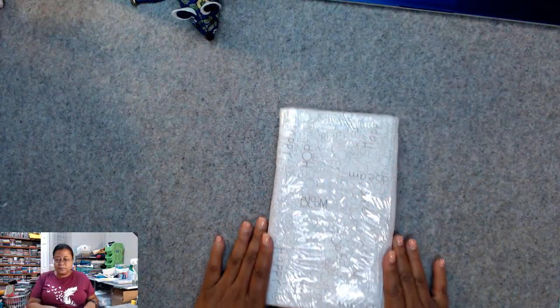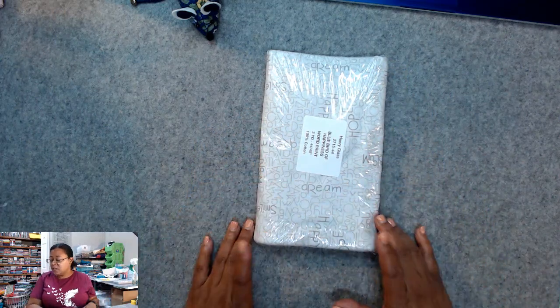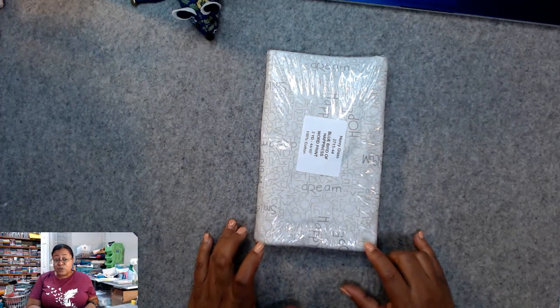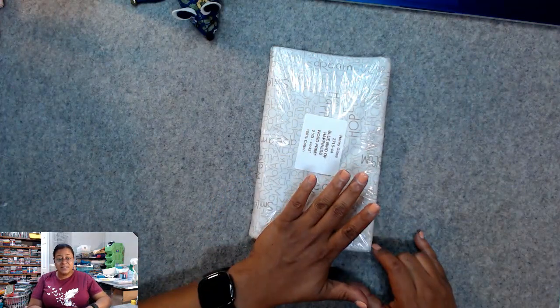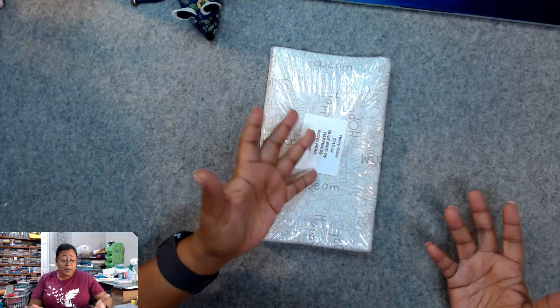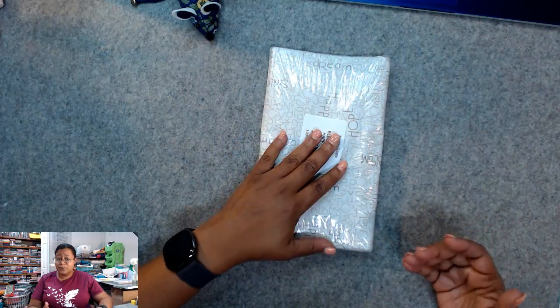I picked up this here. This was a little 2 yard cut of, I just really like this. It's got the words on it. I thought this would make a nice background. This is Bluebird of Happiness. This is $9.60 for 2 yards, less than $5 a yard. And this is Henry Glass, so it's not like this is a lower fabric line or anything like that, or not that I have an issue working with those, but this is cheaper than Walmart fabric at that price. So why not?